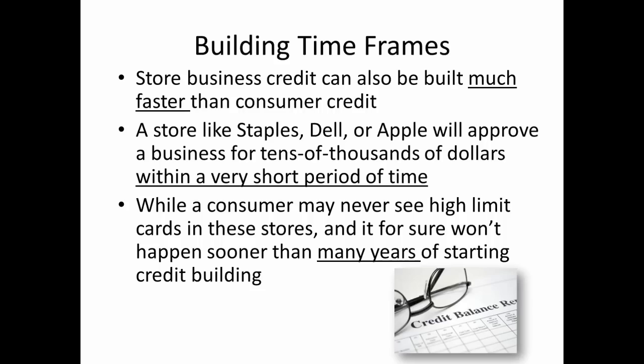The bottom line is these store credit cards will issue a business owner a lot more credit than they will on the consumer side. It will take you many years to start, and you may never get to the limits that you would see on business cards versus consumer cards. It just takes a lot shorter time in the business world to get credit cards with higher limits than it does consumer credit cards.